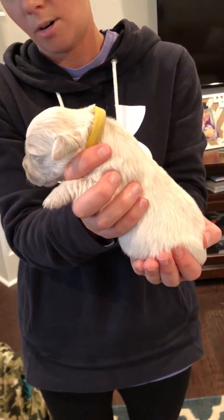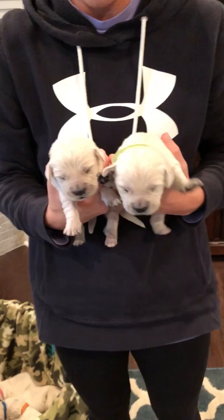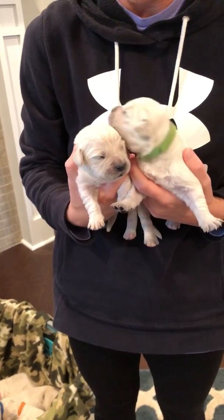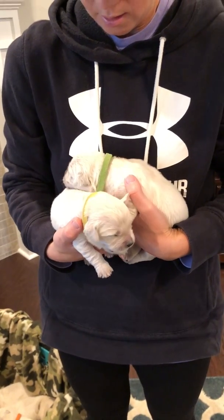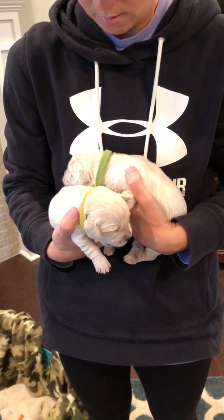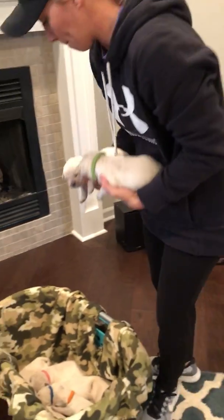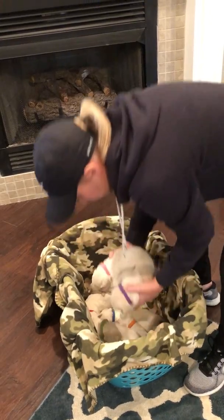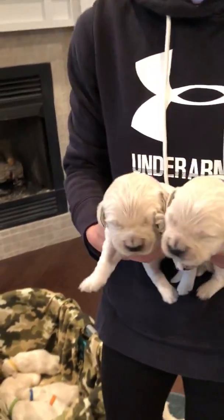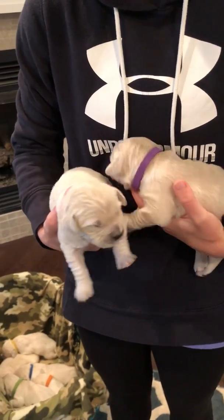And I'll show you her, let me get her and Green. You can kind of see those two compared in size. You can see Green's a little bit bigger than Yellow. Yeah. See, these are 2 girls. And then I'll compare Pink and Purple. You can see they're about the same size. Where are you going?